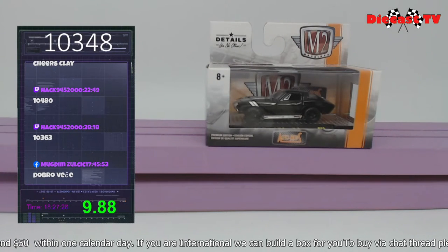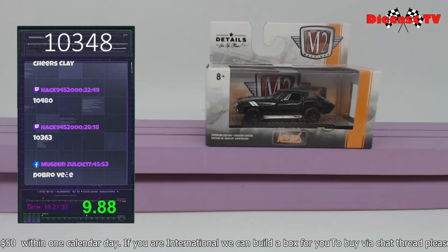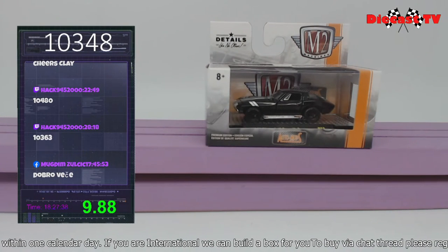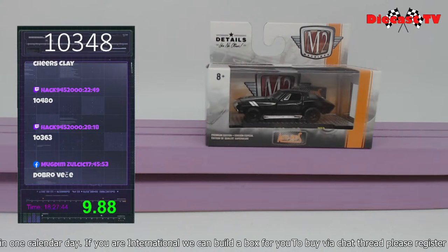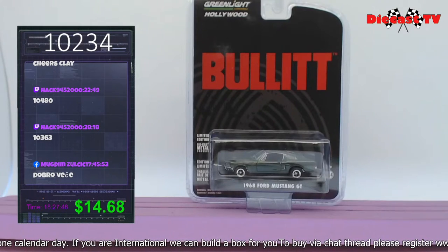You want this to be part of your collection? It is number 10348. So you just go down to the chat. You add in number 10348 for the 1966 Chevy Corvette.